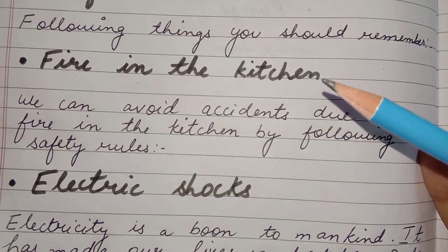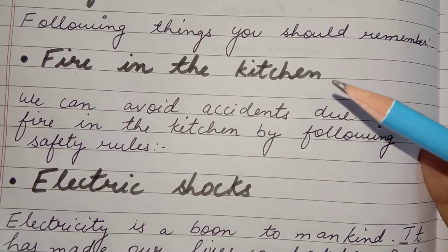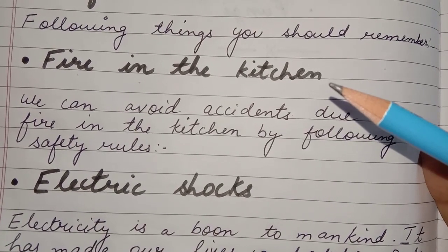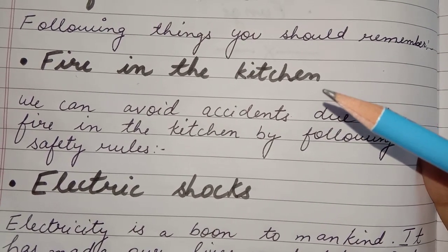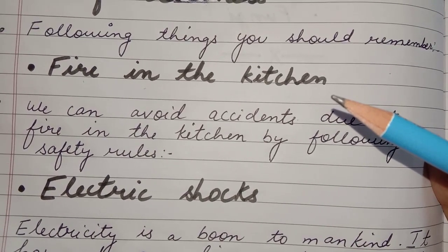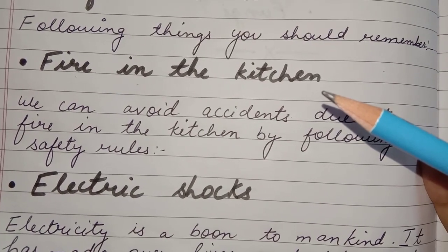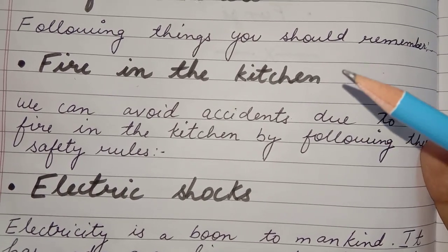Next is, if someone catches fire, he or she should stop moving, drop and roll on the ground to put out the flame. Agar kisi ko by chance fire catch kar leti hai, so he or she should roll on the ground to just avoid the fire.